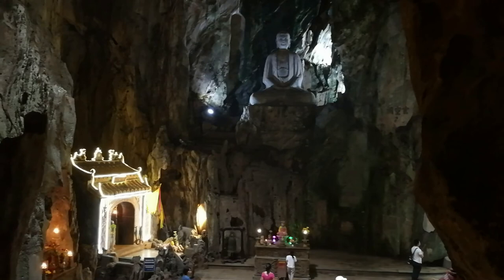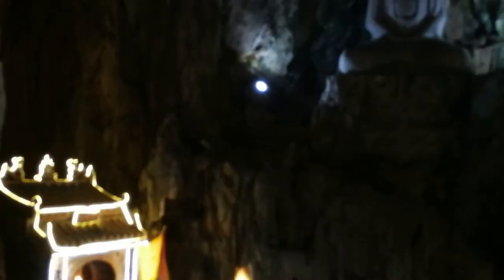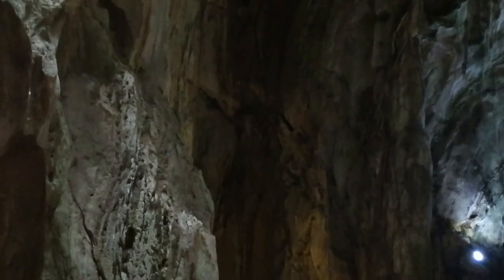I have to say right here that once again the camera does not do justice to what the eyes are actually seeing. This place was absolutely stunning.